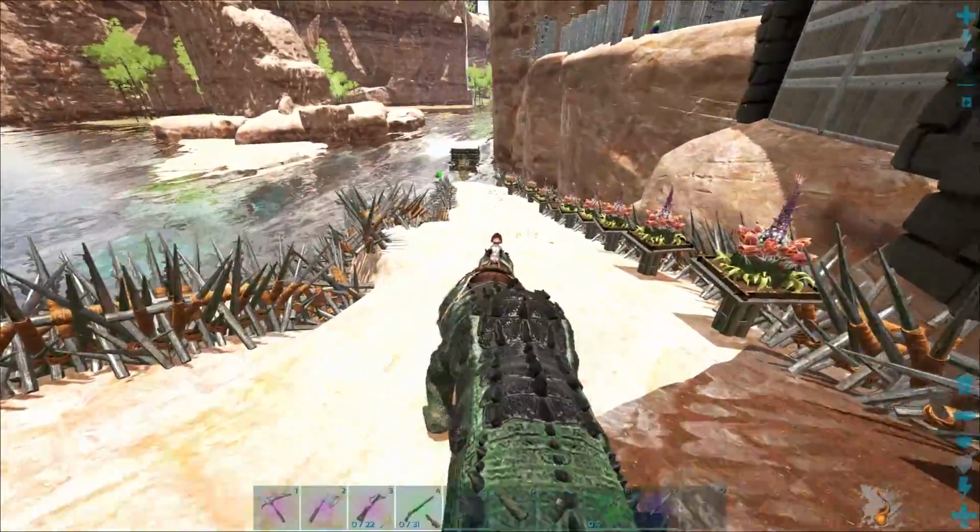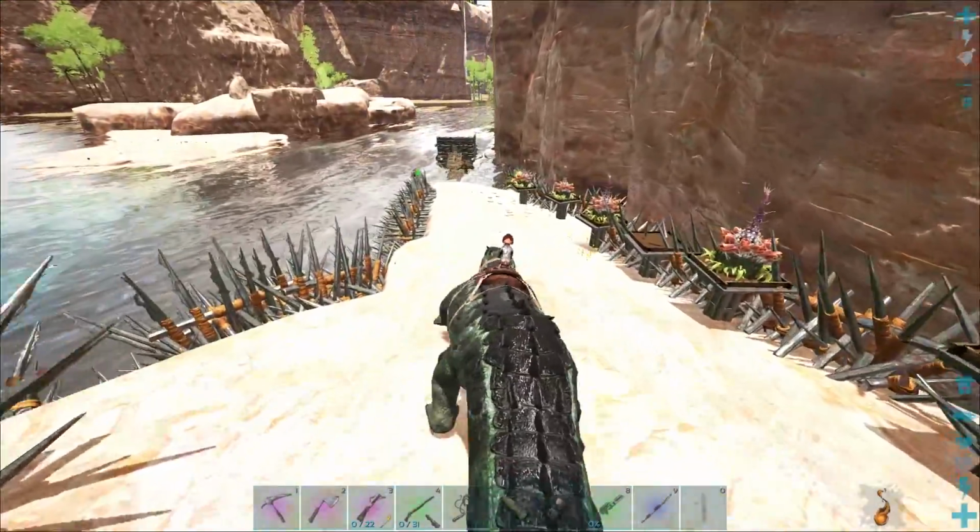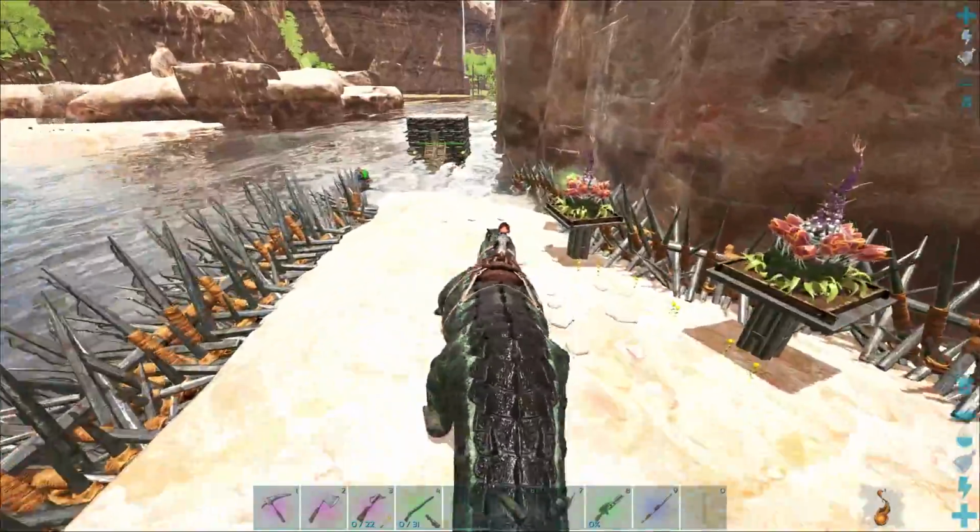Alright, I figured my Sarco's probably going to do a lot more damage than I will to this guy. So we'll bring down our beast mode Sarco. He's level 250. We tamed him in an earlier episode.